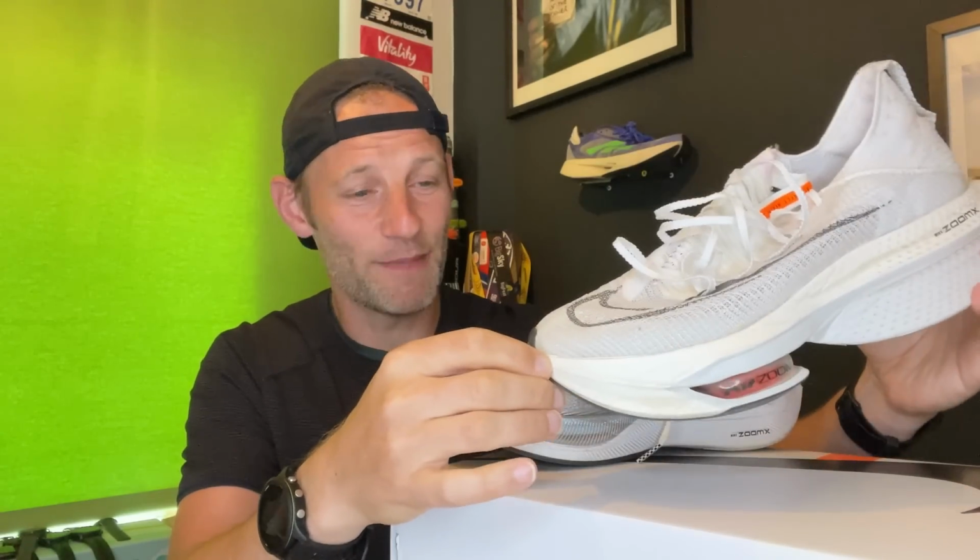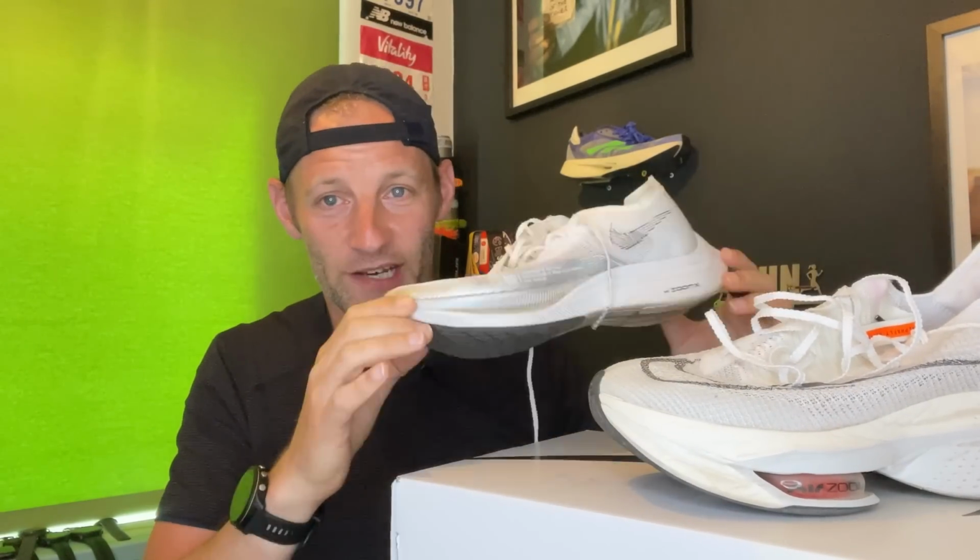But if you're going for something like a big city, straight line tarmac, perfect conditions, I think the Alphafly 2 will do the job better. So this Alphafly NEXT% 2 would be my choice for big city marathons for sure over the Vaporfly NEXT% 2 now.